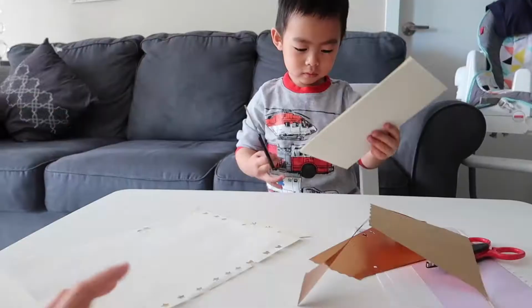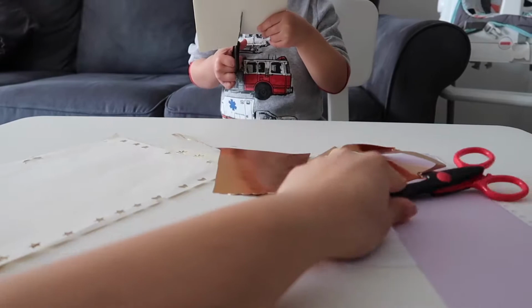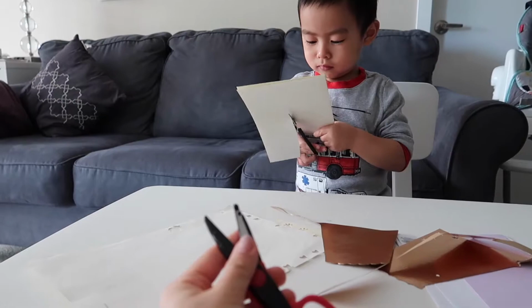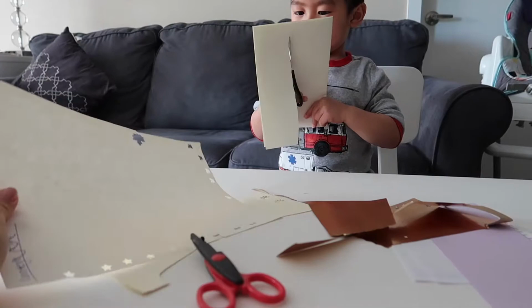So right now I'm just letting him cut the paper. I use the small scissors, and this one, because I just talked to the teacher on a conference call, and the teacher said he actually knows how to use scissors already. I didn't know about that one. He can cut a straight line and a fringe. So I let him cut different kinds of paper, like the thin one, thick one, and different colors of paper as well.